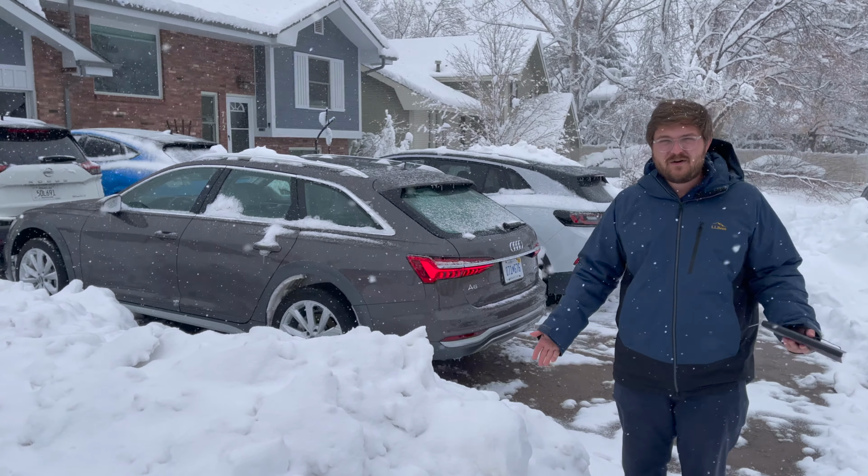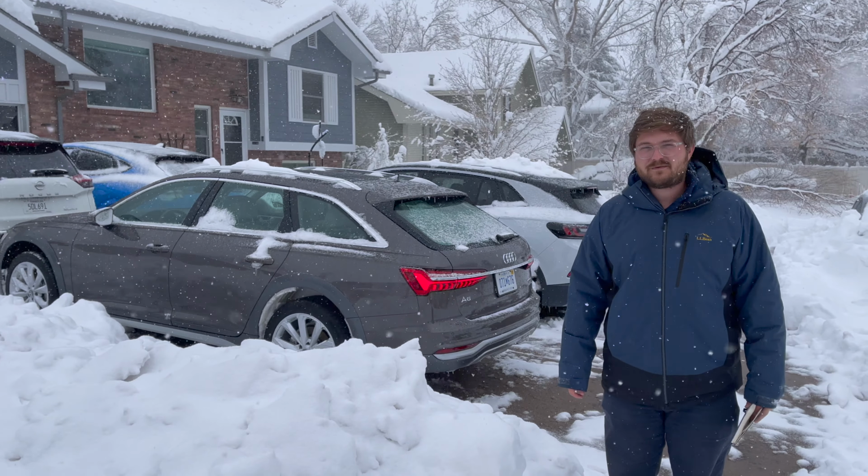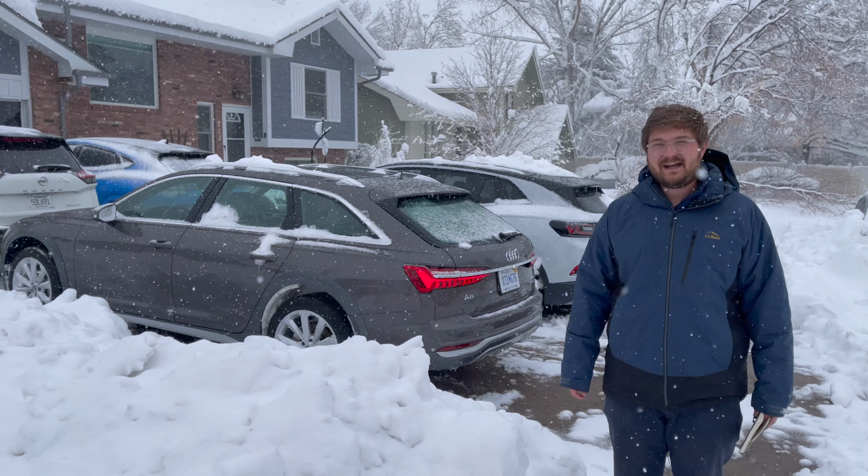It is an Audi A6 Allroad, which is the sort of off-roady A6 wagon. In Audi terms, this is called Allroad. So we're going to put it to the test and drive it down roads some other cars haven't dared to try.